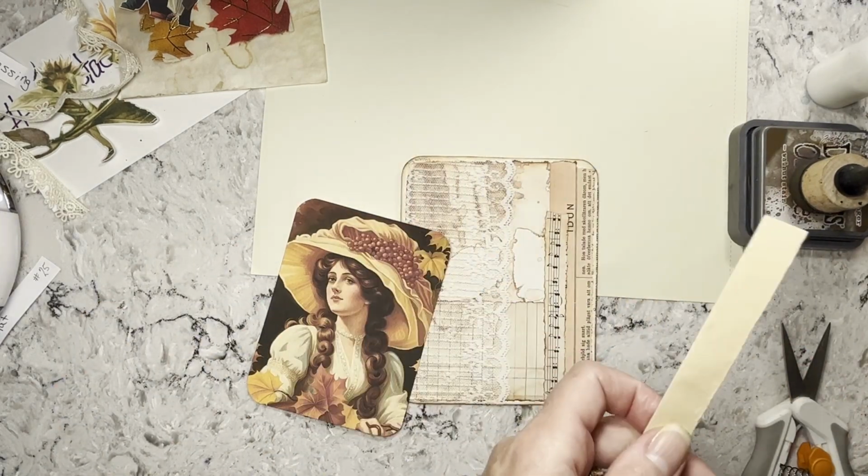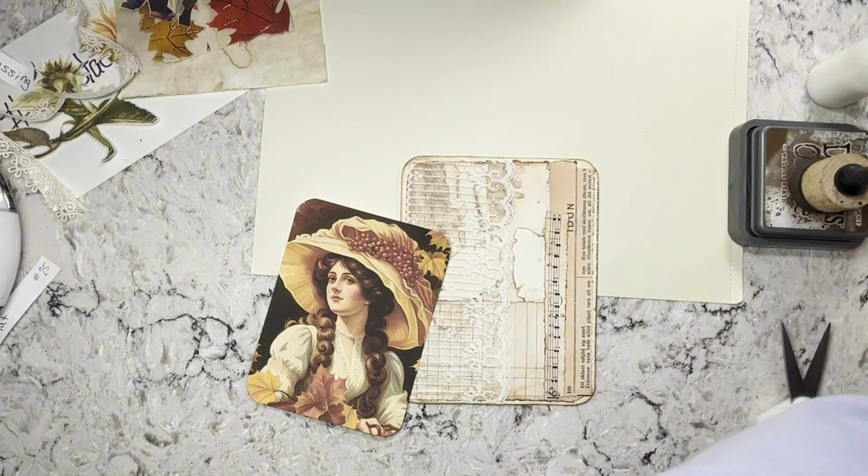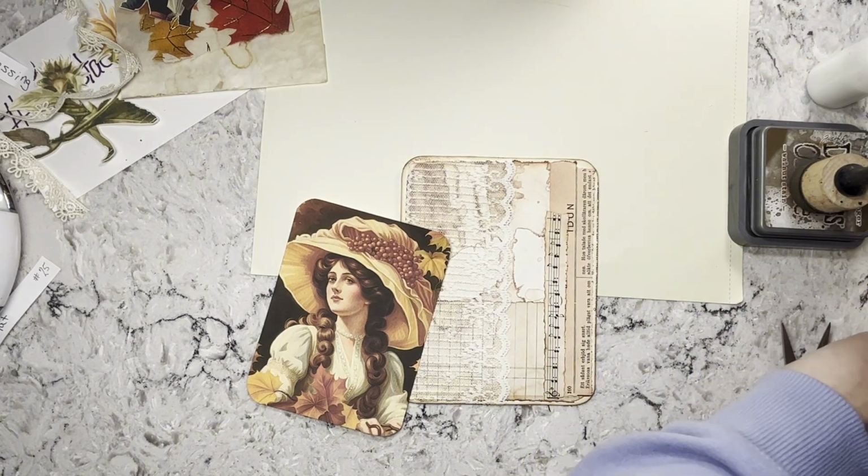So we need to put glue on this side, and I have like 3 pairs of scissors right here. Oy, oy, oy. Telling you, I'm a mess.